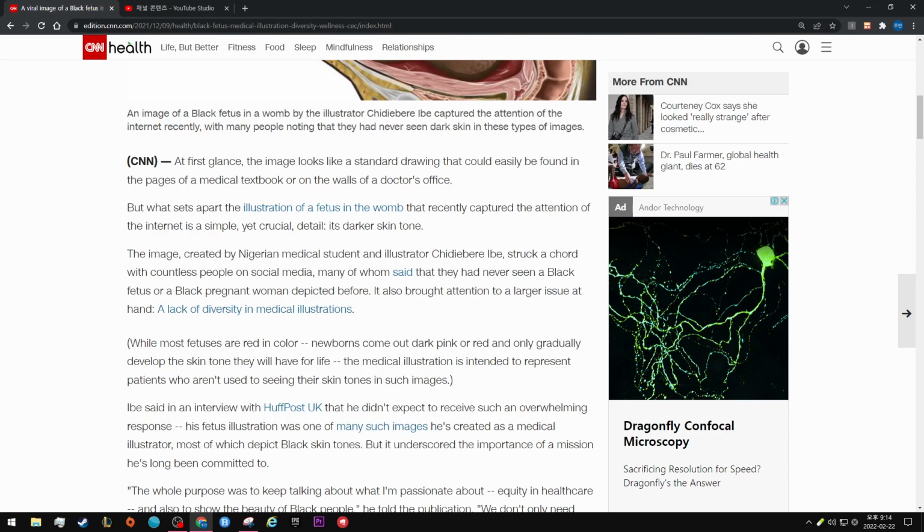Nigerian medical student and illustrator Chidiebere Ibe. It struck a chord with countless people on social media, many of whom said that they had never seen a Black fetus or a Black pregnant woman depicted before. It also brought attention to a larger issue at hand: a lack of diversity in medical illustrations.